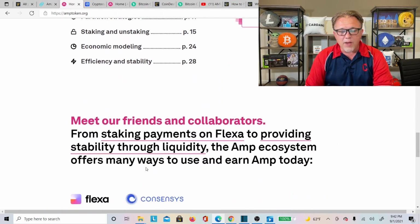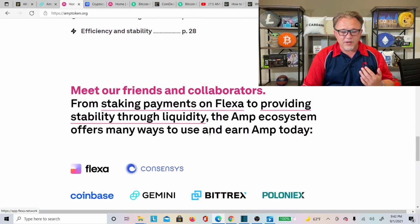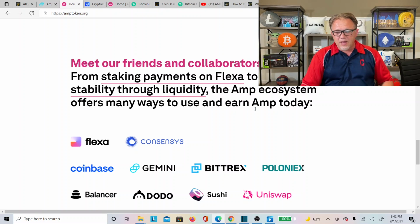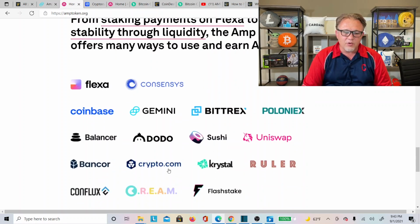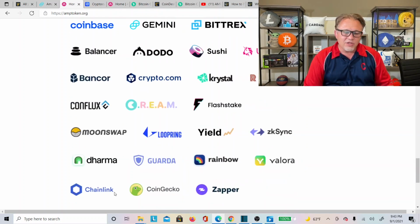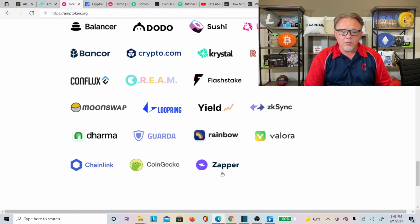If you go to the website, meet our friends. So here's all the people that they have partnered up with. Meet our friends and collaborators, people they're working with, from staking payments on Flexa to providing stable coin liquidity. The AMP ecosystem offers many ways to use and earn AMP today. So, taking a look, crypto.com's on here, Sushi, Gemini, Coinbase, Flexa. I mean, there's just name after name. Moonswap, Chainlink, CoinGecko. I mean, yields on here, Rainbow.